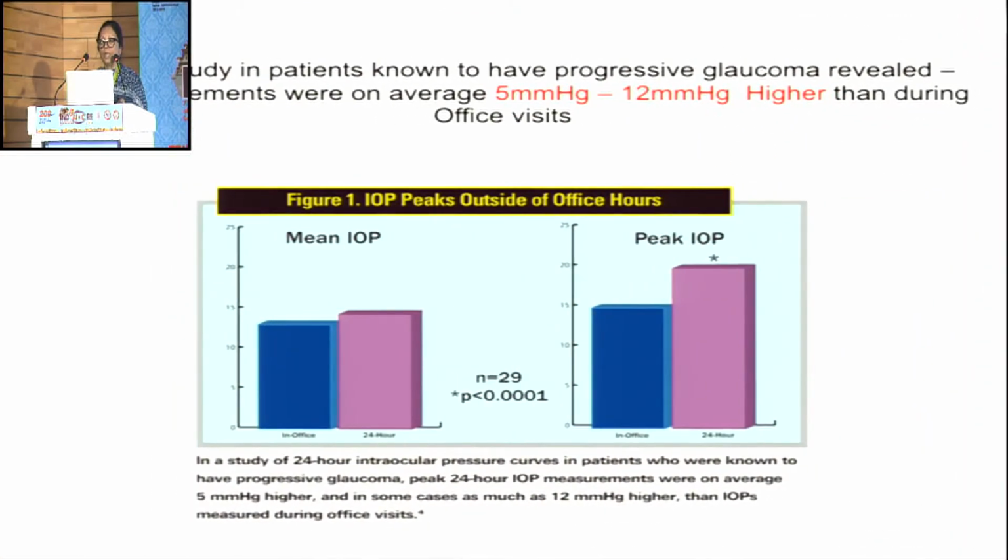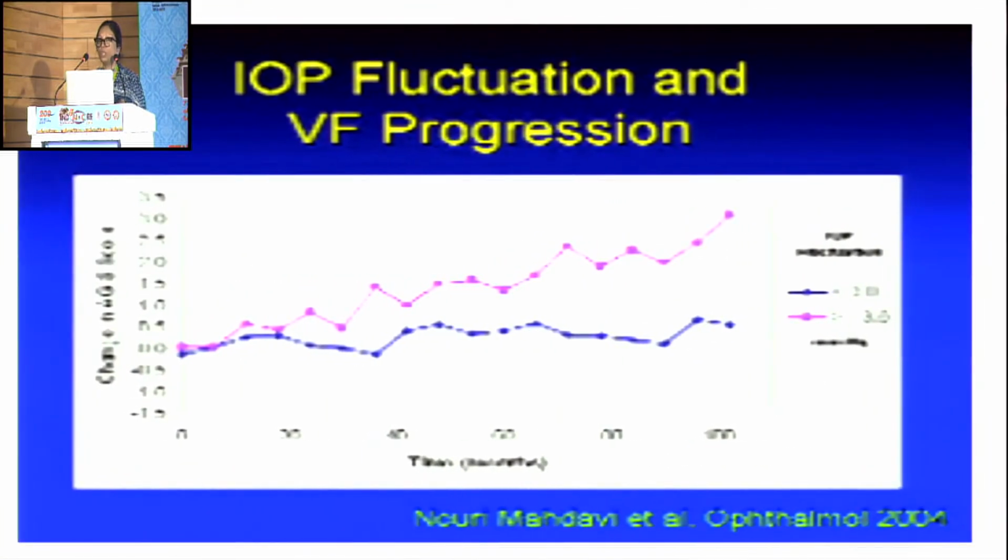So if you look at that chart out there, IOP over a 24-hour study can actually vary from 5 millimeters to 12 millimeters of mercury. So your office visit is not really the ideal place where you could actually judge the IOP of a patient. So IOP fluctuation and visual field progression, they go hand in hand, directly proportional. That's the reason you need to take care of intraocular pressure.